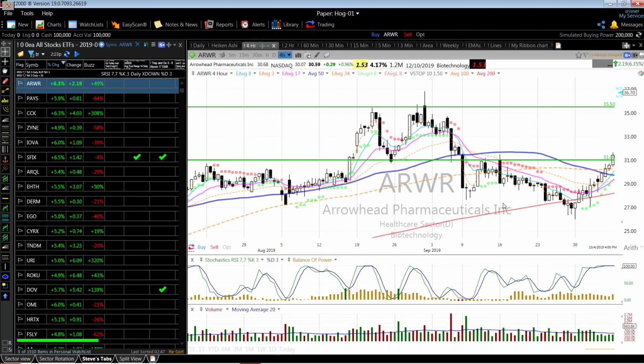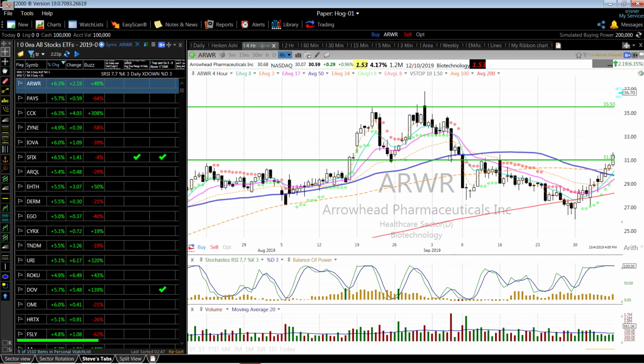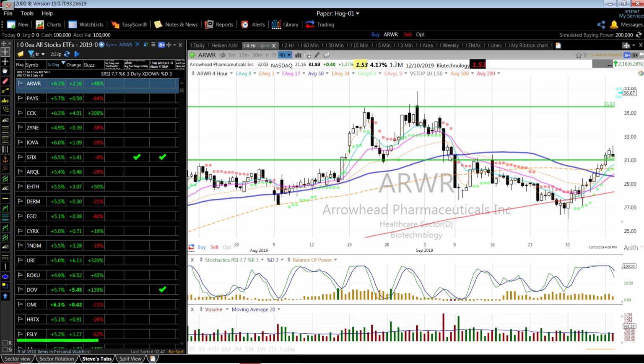It broke out here. My stochastics RSI are near the top. Am I going to wait for a 1 to 3 day move up pullback? Yep. Because I also have this level here around 32. All right, let's see what happens. Oh, it went up another day. Oh, it hit that level. Oh my. It went to a price level. You ran into sellers. Duh.